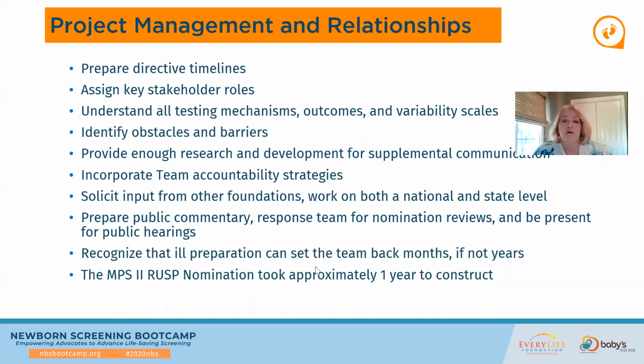Solicit input from other foundations. Recognize we're a foundation that you're willing to reach out to. We're here to help you. And work on both a national and a state level, as Dr. Purier stated. These are recommended on the federal level, but only at the state level will they be implemented.